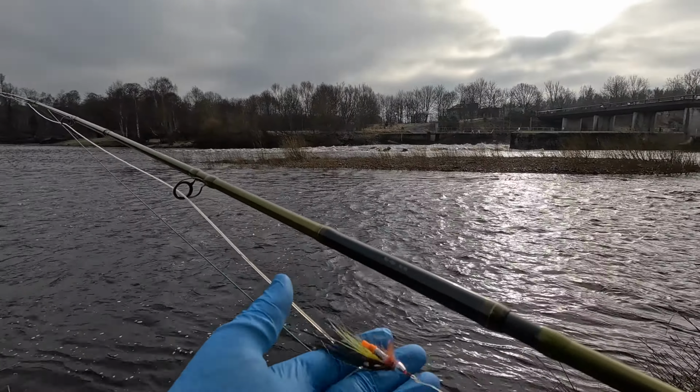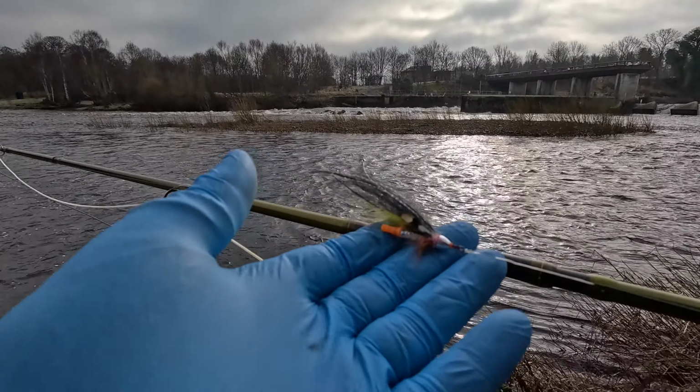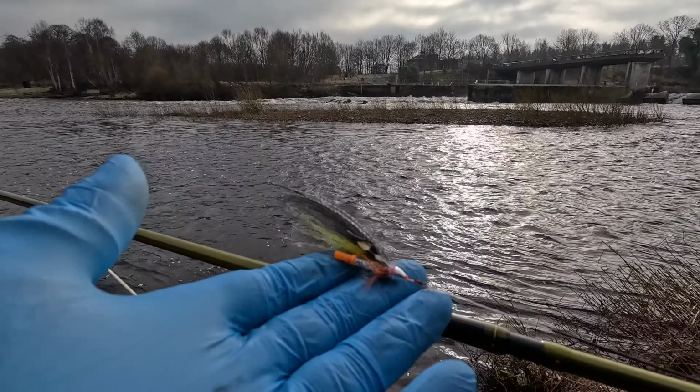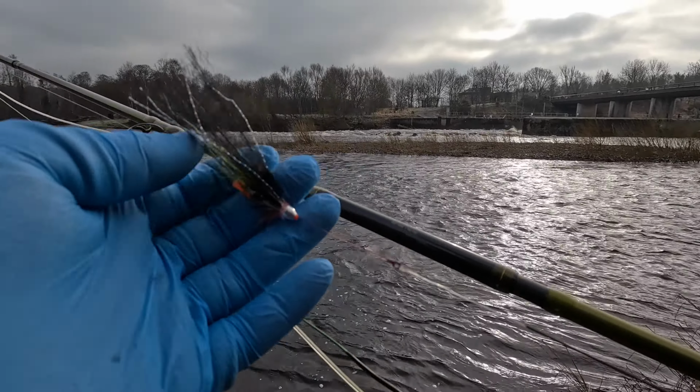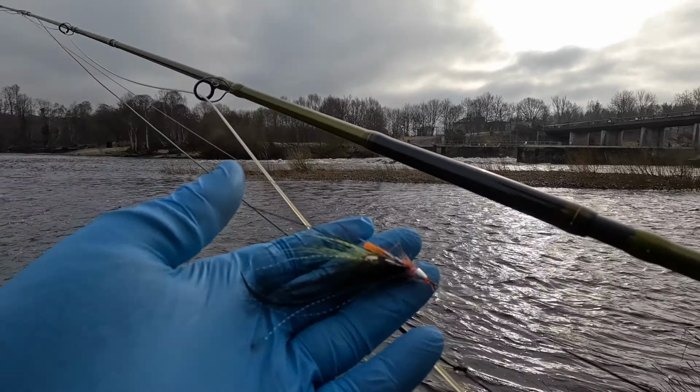Alright, so here we go, we've made it to the river. Here's the fly we're going for, and unsurprisingly it's themed on the fly that I caught my fish on a couple of weeks ago. This is the first time I've been out since then, so I didn't want to come out and spoil my record. I'm 1-for-1. So I thought I'm only going to fish again when there really is a chance.